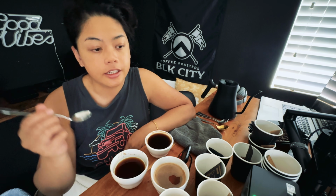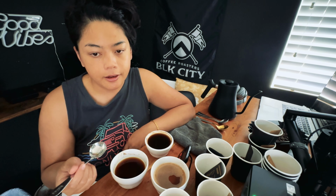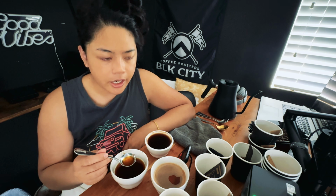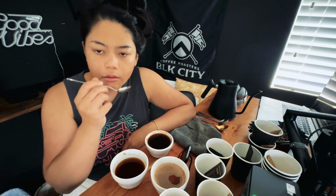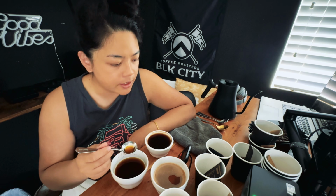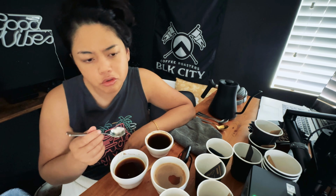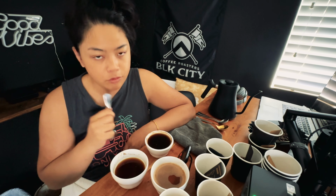It is candied, red candied. It's red candy, so a lot of tropical fruits. So think like mango, strawberry, tropical, and then think like some kind of vanilla ice cream underneath or something like that. There's a chocolate in there that's coming through now as it's cooling. We're at 10 minutes. Strawberries on a chocolate cake as it's cooling. Such a good coffee. Over roasted.